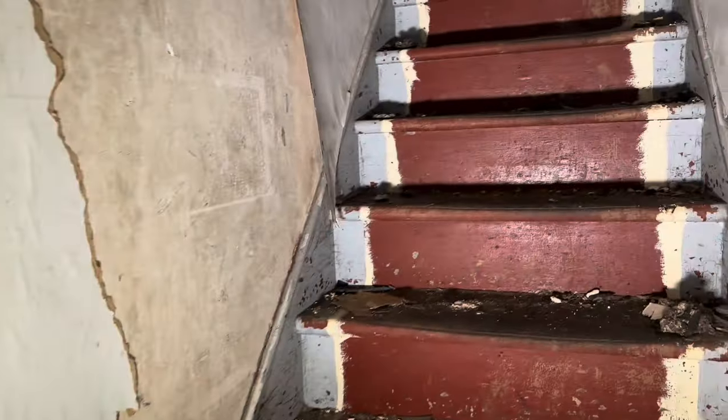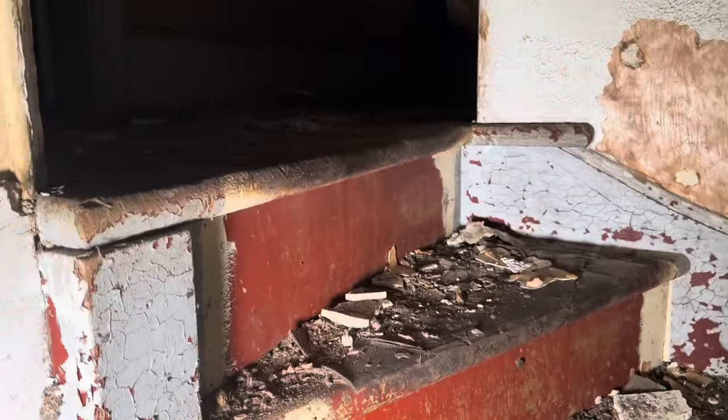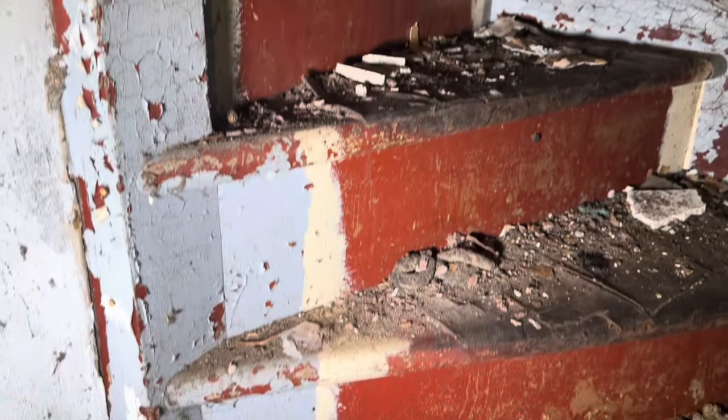Okay, well, let's head straight upstairs. This might be a bit of a shorter video because we don't have the basement either. This is a pretty cool old heritage house that I thought I'd show you guys. Yeah, look at this here. It's pretty cool. Look at some of the woodwork there. Nothing phenomenal, but still pretty cool to see.